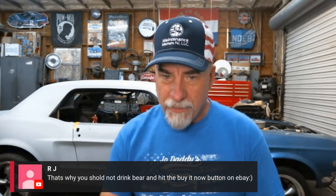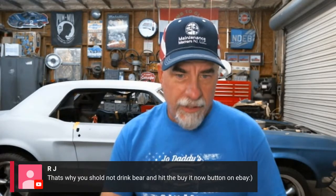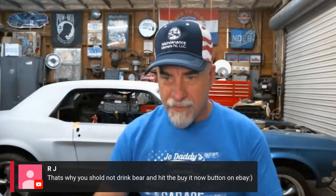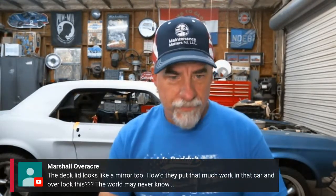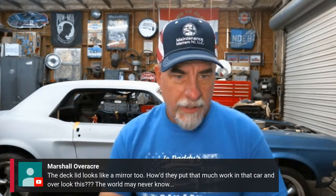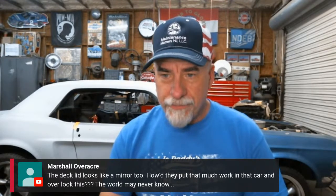Chuncy says probably was a crash derby car. Well, I hope not. I hope it wasn't a crash derby car. Demolition derby car. RJ, that's why you should not drink. I know you mean beer. And hit the buy it now button on eBay. Exactly right. Marshall, the deck lid looks like a mirror too. How'd they put that much work in the car and overlook this? The world may never know.